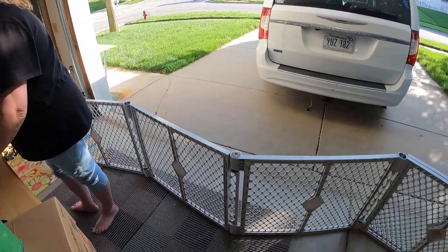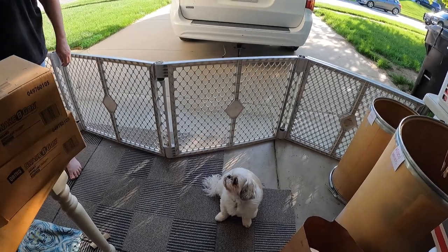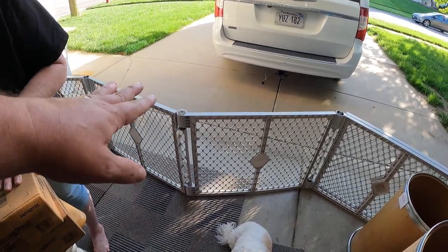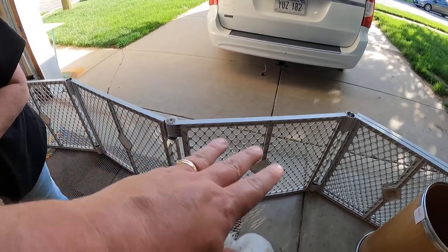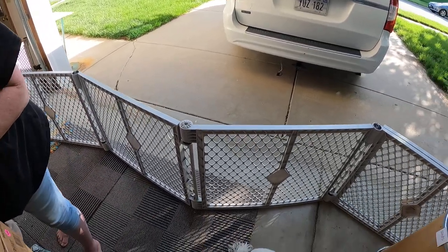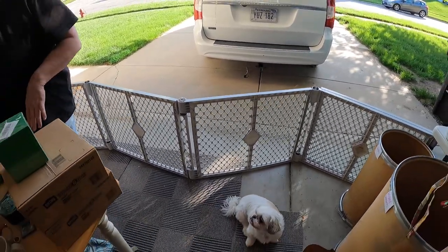And then, for the fourth time, we have upgraded our doggy fence. So we just showed this a week ago. We got this, and it was shorter than the others. Well, this is a good fence, but all these hinges, they snap. And so it is kind of hard to move, but it's a good fence. It's not as tall, and it's lighter weight.